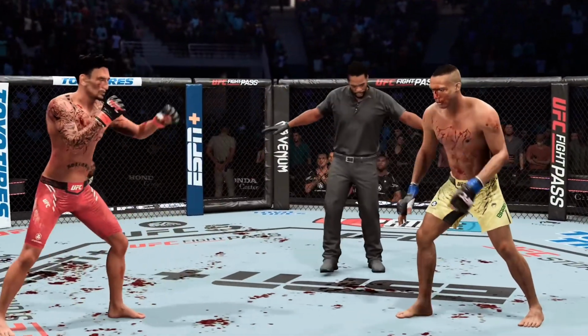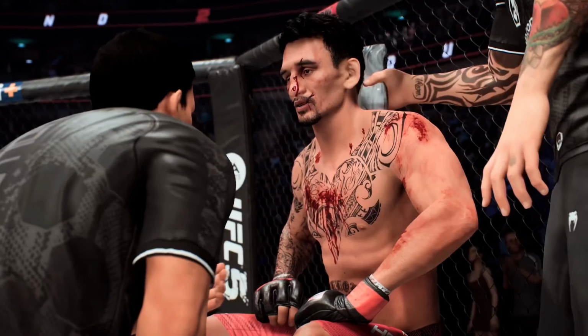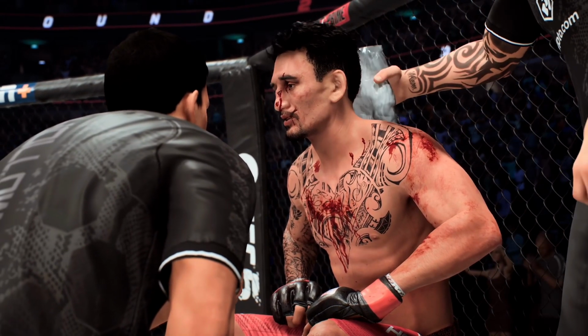Two rounds in the books. All right, so there's the end of the round. Big story in this one now: the cut on the bridge of that nose from that strike. The cut man is in there. Should be able to shut this one and potential.